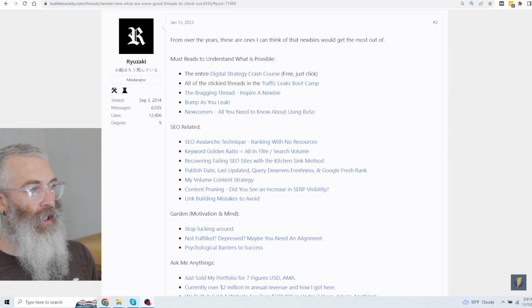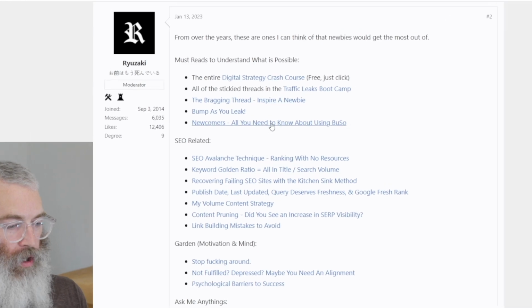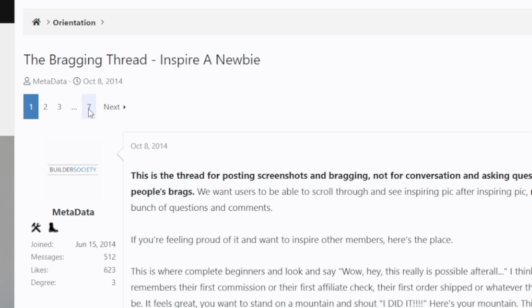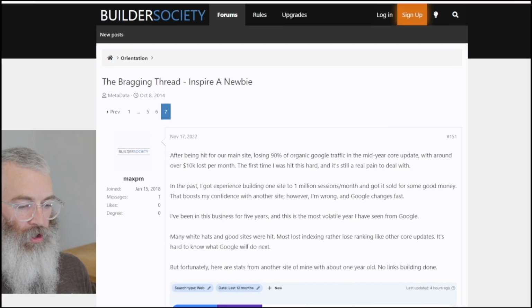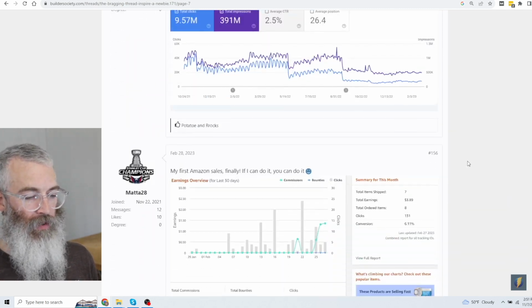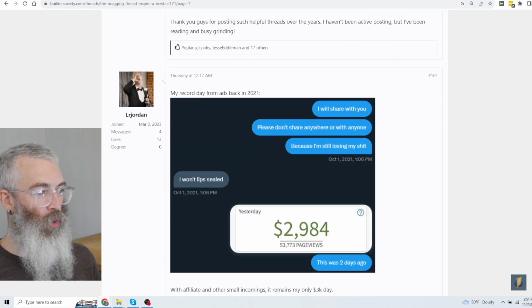And in fact, if you click on this Inspire a Newbie thread right here, you can see it goes all the way up to the current point in time. If you click on page 7, you can see people posting screenshots of their sites and how much money they've made, going all the way up to almost the date that I'm recording. Now, the one thing that they don't teach very well on this particular site is how to make money on day one. So I'm gonna be covering that in a few minutes. So make sure you stay and watch the whole video to get that specific stuff, because that's not really in this site, Builders Society.